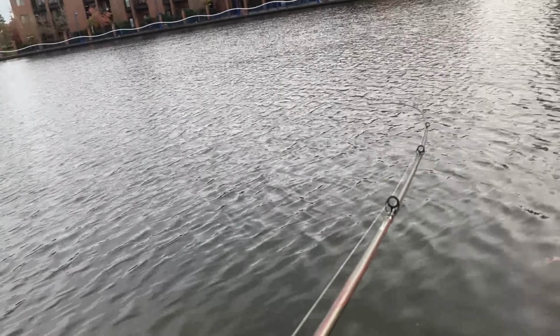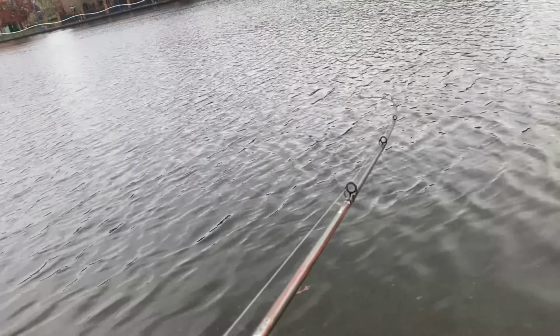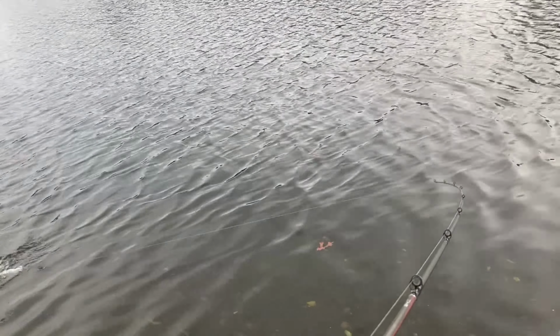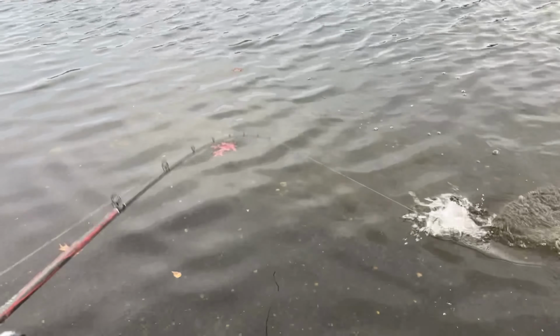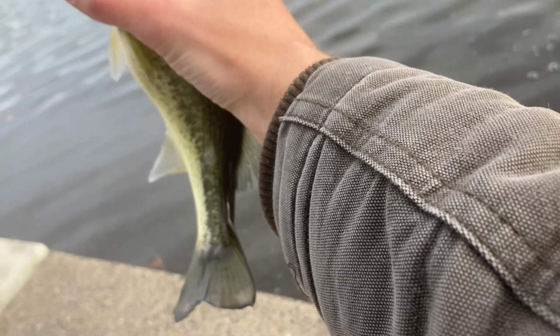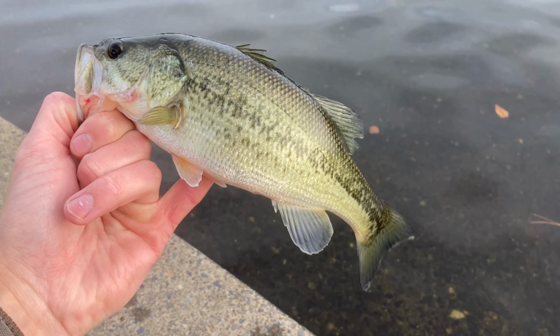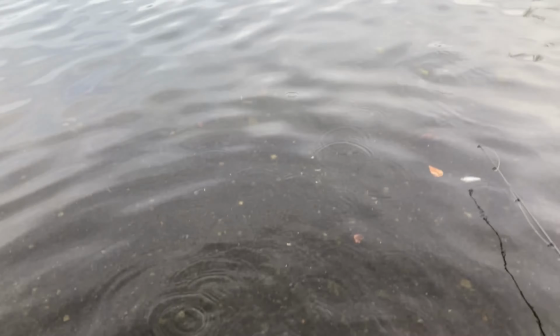I got another one. This one maybe feels better. Oh my God, back-to-back casts. It's the same size. No way. That's just wild. Back-to-back casts. All right, there's another one. Literally next cast on that freaking rattle trap. How crazy is that? In a concrete jungle. That's just wild. I can't believe it, dude.